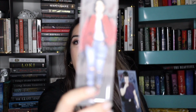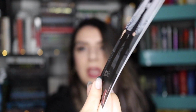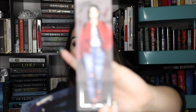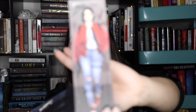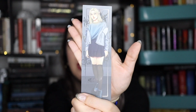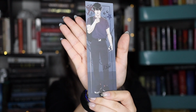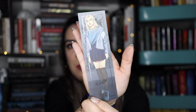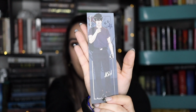Really nice. Okay, we got another 2 character bookmarks, and I honestly can't say that I've heard of these characters before. We have one from Juliet and Roma. Really cool. I don't know this series, so if you guys know, let me know. And then we have one from Ash and Megan. I also don't know this one, so if you guys know, let me know. But these look really cool. Again, millennial-ish inspired with the more modern clothing for all 4 character bookmarks. So that's really cool. All right, and we're back.